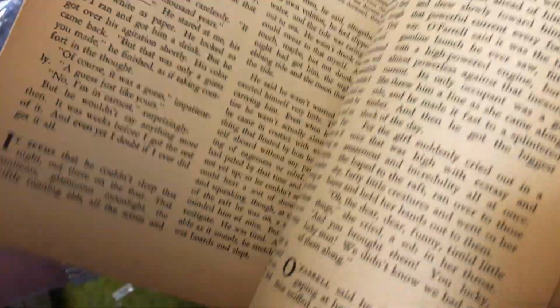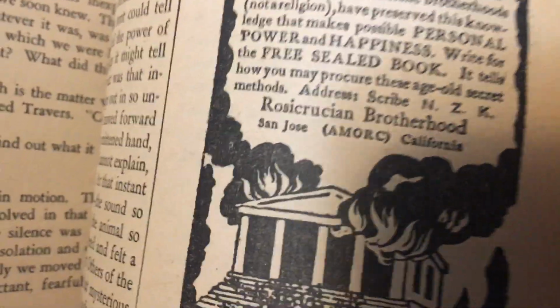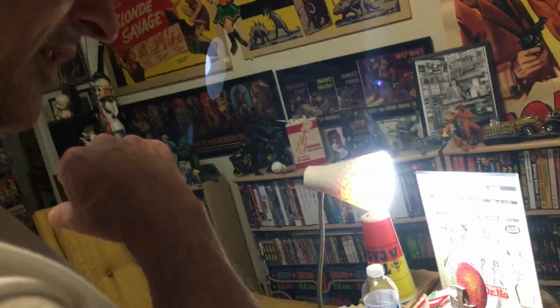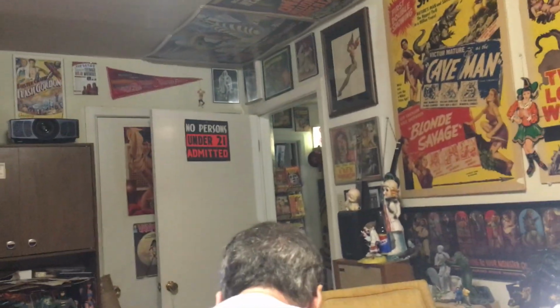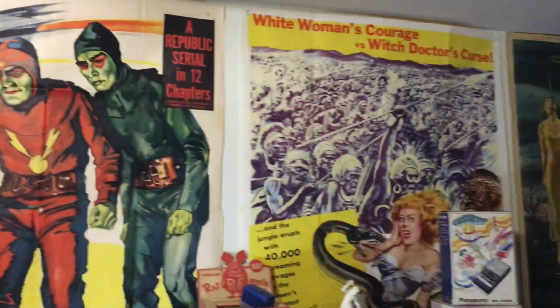See, I can get good close-ups of the illustrations as you flip through with this walkie-talkie. Oh, is that a Rosicrucian ad? Yes, it is. AMORC is the most common. There are lots of different kinds of Rosicrucians, including ones in Dallas in the early 1970s called the Sangreal Foundation. What does AMORC stand for? Oh man, I really don't remember at this moment.